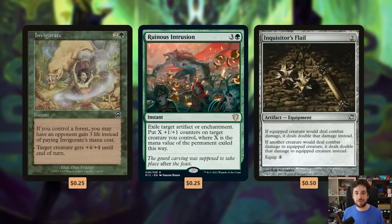We also make sure that a lot of our removal and interaction and even ramp spells are all tied to increasing Kotis' power, so we can get more damage through and also get more Kotis triggers through as well. Like Ruinous Intrusion, it's 4 mana, which is a lot to basically disenchant something, but whatever we exile with this effect, it's going to permanently grow Kotis.